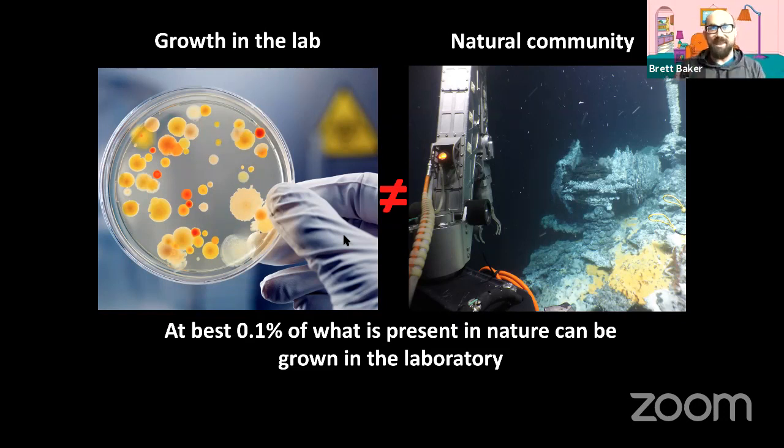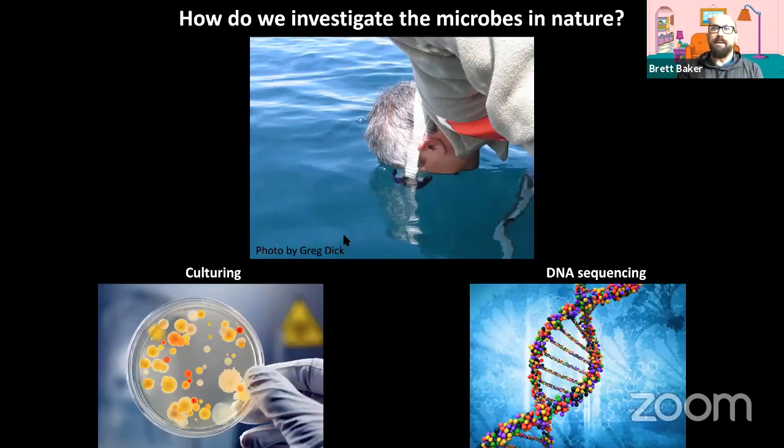And I'm not dissing culturing. I think it's great, and I'll show you an example of how great it is later on. But I do think that we need to look at the natural communities to understand microbes. So the approach that I'm going to talk about today, primarily, and it's not entirely what my lab does, is using DNA sequencing, using genomes to understand microbial communities.